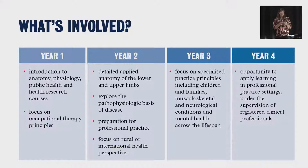In year three, we start to get into the more clinical-based courses. So we're focusing on specialised practice principles, and we've got children and families, musculoskeletal, neurological and mental health across the lifespan. And then in year four, you've got the opportunity to apply the learning in professional practice settings. And you've also got advanced practice. In your honours, you've either got an advanced practice stream or a research stream.